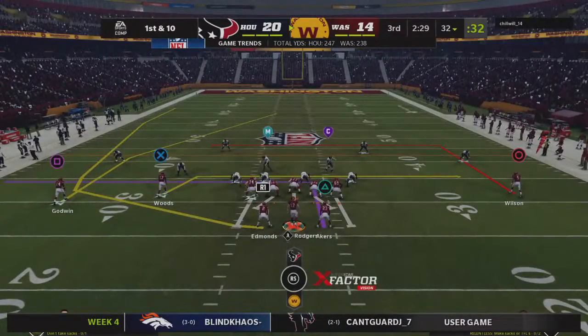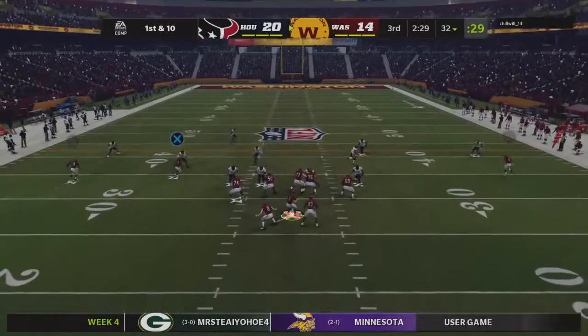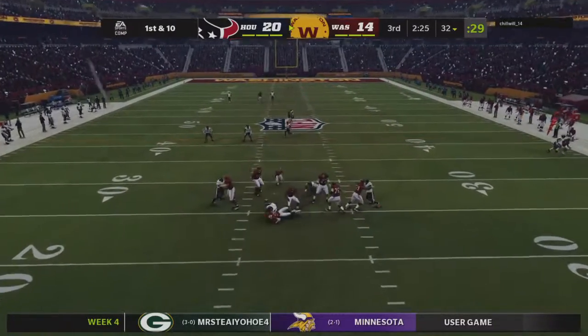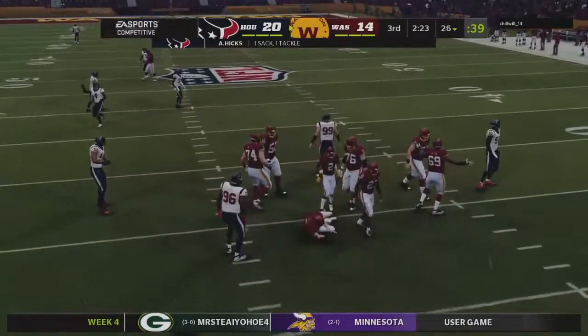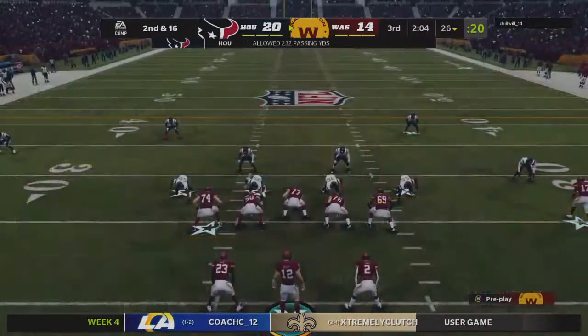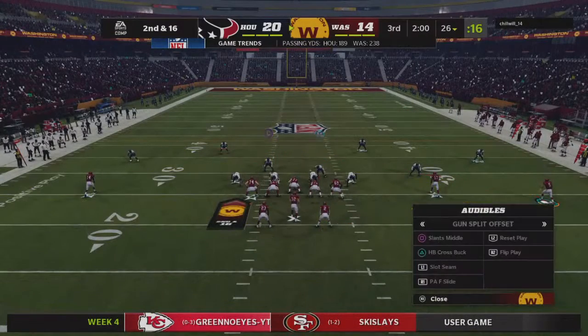The Washington offense at the line and ready to roll. And for them, a touchdown their last go-around. Obviously, they'll be hoping to do that again. And when you start plotting for this drive. And Rodgers is going to go down. He's sacked. Akeem Hicks at 6'5", 332 finds his way home for the sack.